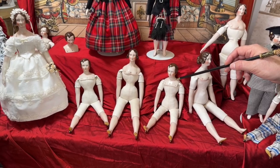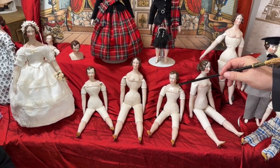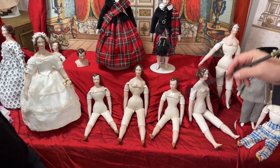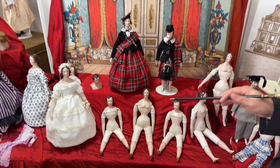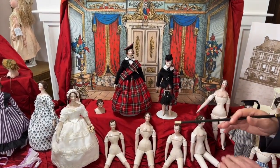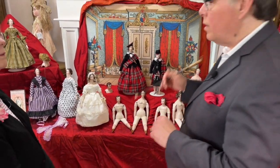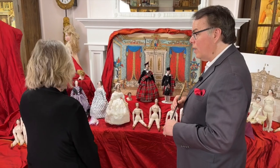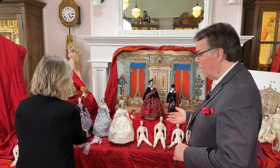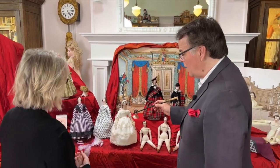Even though this is a wonderful original doll, I think I like this size better for playing with. And the good thing is, I would dress an original, make a costume. I would be brave enough to do it, but I wouldn't do multiples. It wouldn't be a play doll, because if we break one of these, we can get another one. Right. Right.